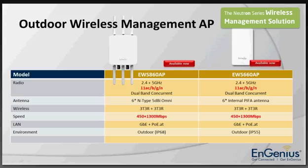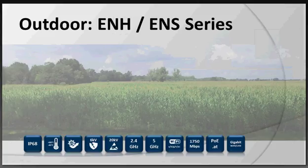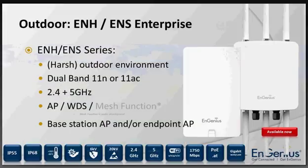Okay, so far for the EWS solution. Now I want to go to the outdoor standalone series. EnGenius always has a good reputation in providing outdoor access points, and I would like to go through the list here.